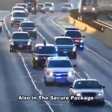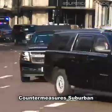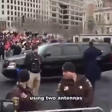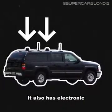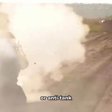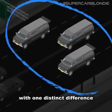Also in the Secure Package is the United States Secret Service Countermeasures Suburban. This car jams any remote explosives that might be en route using 2 antennas that send out a huge range of radio frequencies that block any bomb activation signal. It also has electronic warfare sensors that detect if an RPG or anti-tank missile is launched. After that comes 3 separate SUVs with one distinct difference.